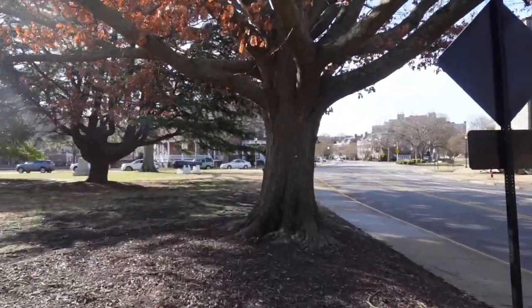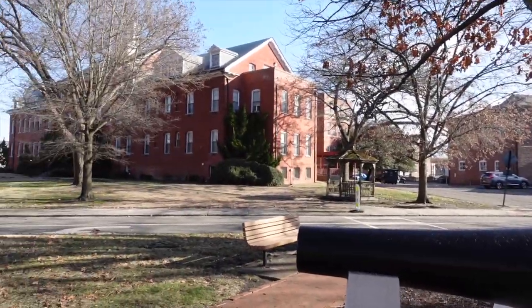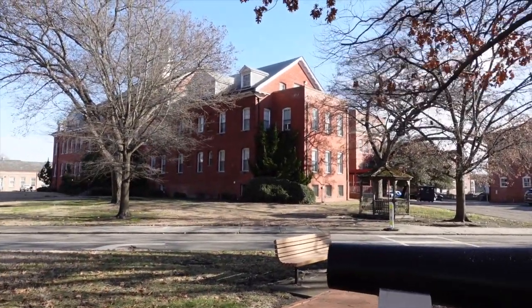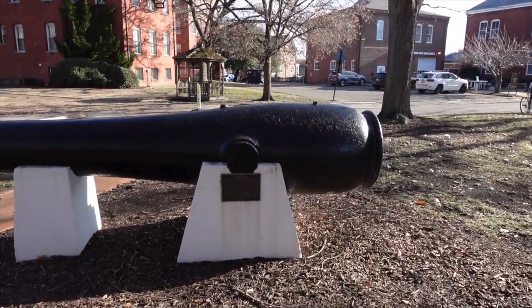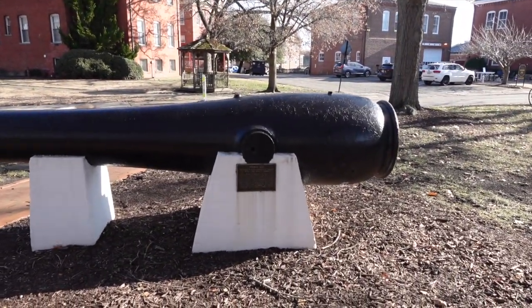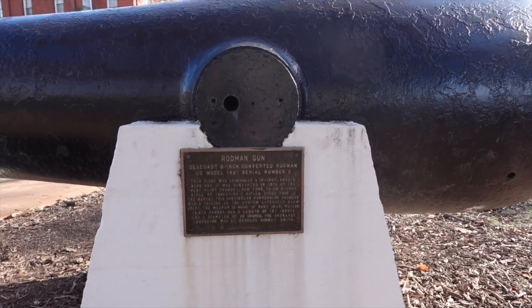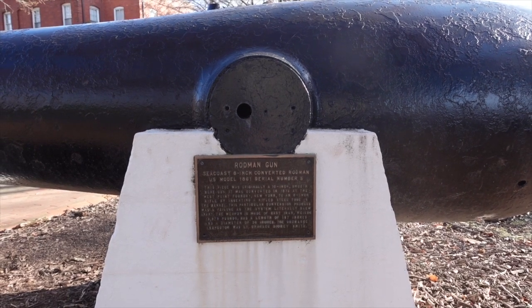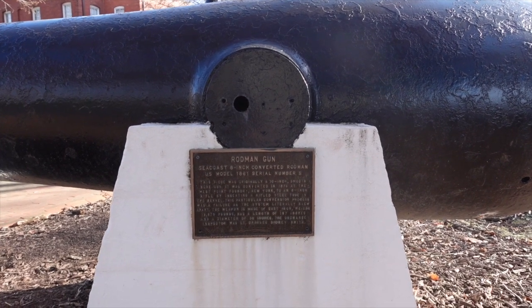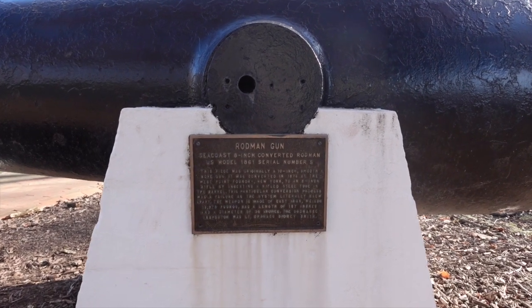Oh, okay, there's another gun. And then this pretty impressive building too. There's no sign on it. I don't know what it is, but yeah, over here, the Rodman gun. Yeah, this thing's pretty big. All right, so Seacoast 8-inch converted Rodman, U.S. model 1861, serial number 5. It was originally a 10-inch smoothbore gun, but I'll let you pause and read.